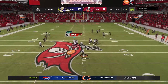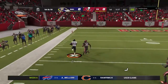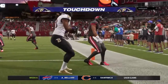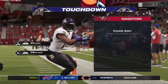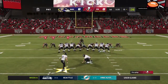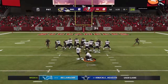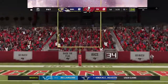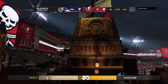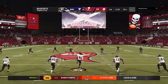After the fumble recovery, it's Jackson. That's complete. It's Devin Duvernay. Touchdown! Devin Duvernay, his 4th touchdown on the year. And the Ravens are on the board first here on the road in Tampa. Tucker with the extra point, and it's now a 7-0 game. Tucker now to kick it away following the touchdown.